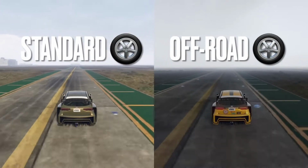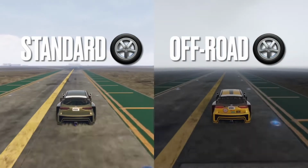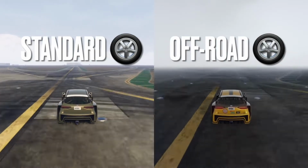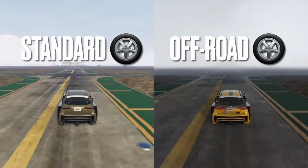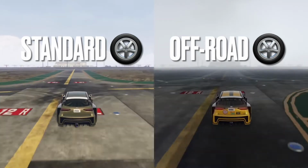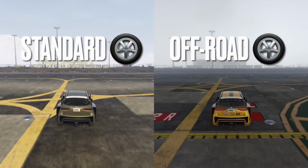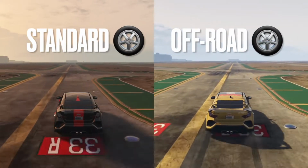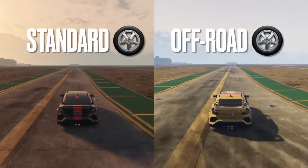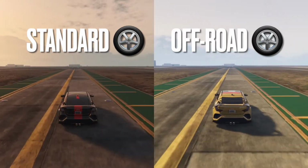So we're going to test these tires on the street, and one thing I will tell you guys from now, off-road tires definitely make the vehicle a bit slower. But I must say, across the 3 runs versus both tires on pavement, for what they do on dirt, it's definitely a good trade-off. I must say, the drivetrain of the vehicle definitely matters.